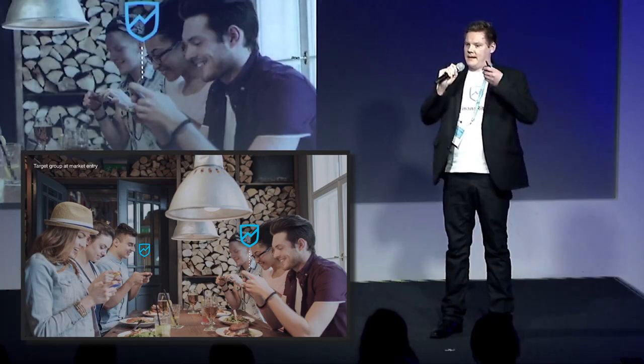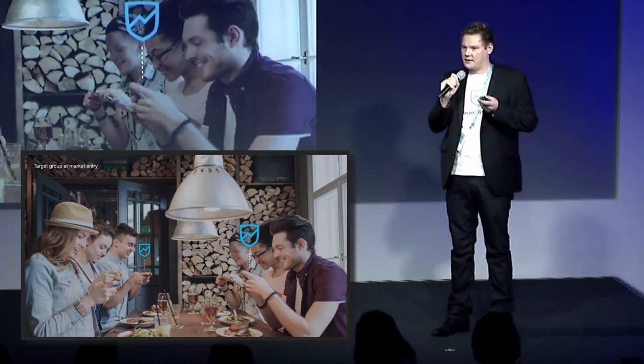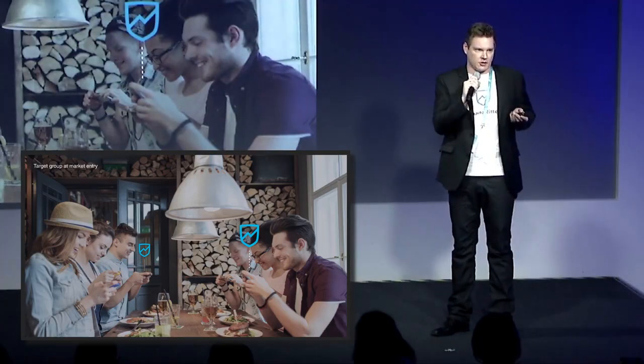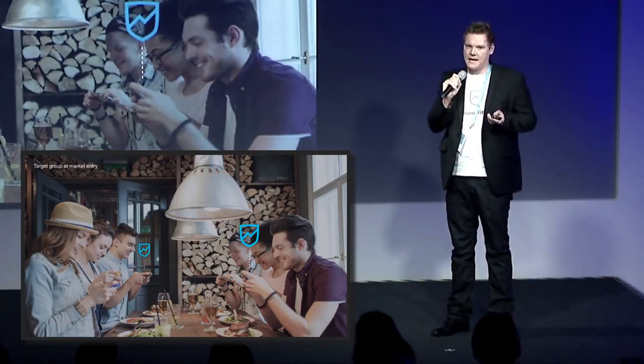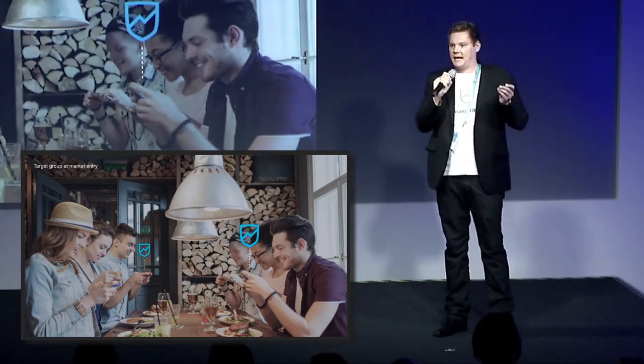And that's our target group at market entry, the digital living young professionals. As a young but experienced insurance broker, I exactly know how to address them via intelligent social media marketing and direct sales. And of course, I know the power of referral marketing and corporates and how to get the most out of it.